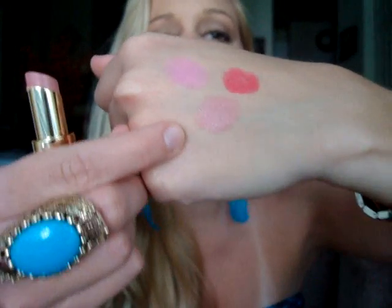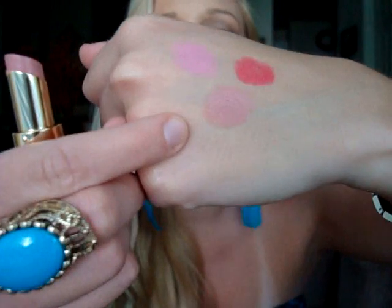And then last but definitely not least, my YSL Rouge Volupte lipstick, and this is the one Jessica got me, and it doesn't have a color on it, but I do believe it's nude beige, and I just love the YSL packaging. It's so nice. And this is a swatch of that, and these lipsticks are amazing.